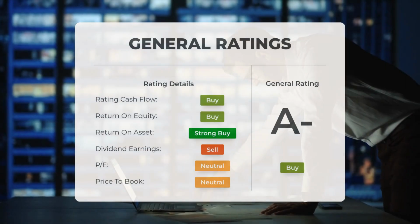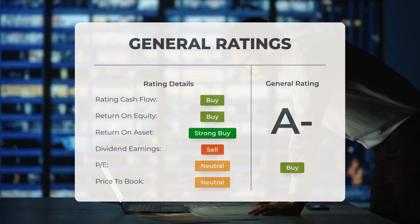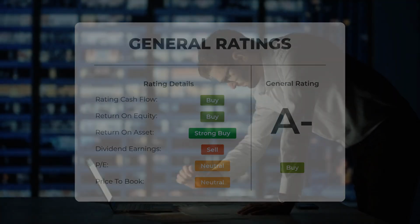Analysts have assigned a general buy rating to Supermicro Computer stock. They consider the price-to-earnings ratio as neutral and the price-to-book ratio as neutral. Regarding return on investment, the analysts have given the stock a strong buy rating.